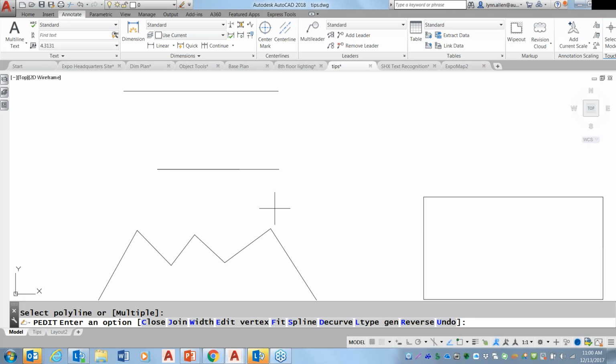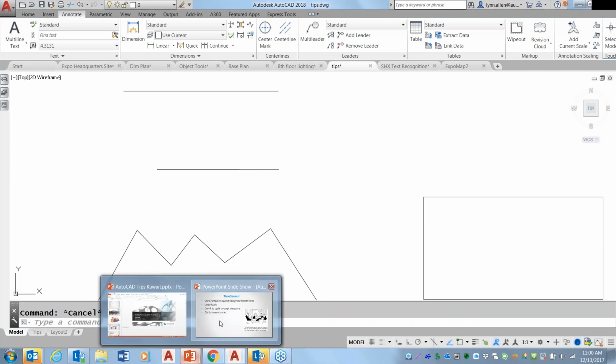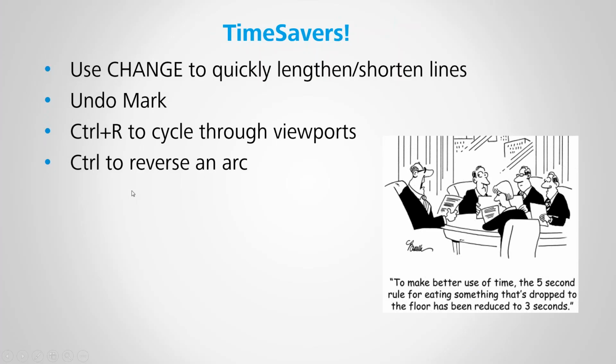And then I only have time, I think, to show you one more thing. It's 10:59. Did you know that you could hold down the control key to reverse an arc? I'll just go back to the PowerPoint. You don't need me to show that to you. Arcs like to go counterclockwise. You can tell it to go clockwise by holding down the control key.